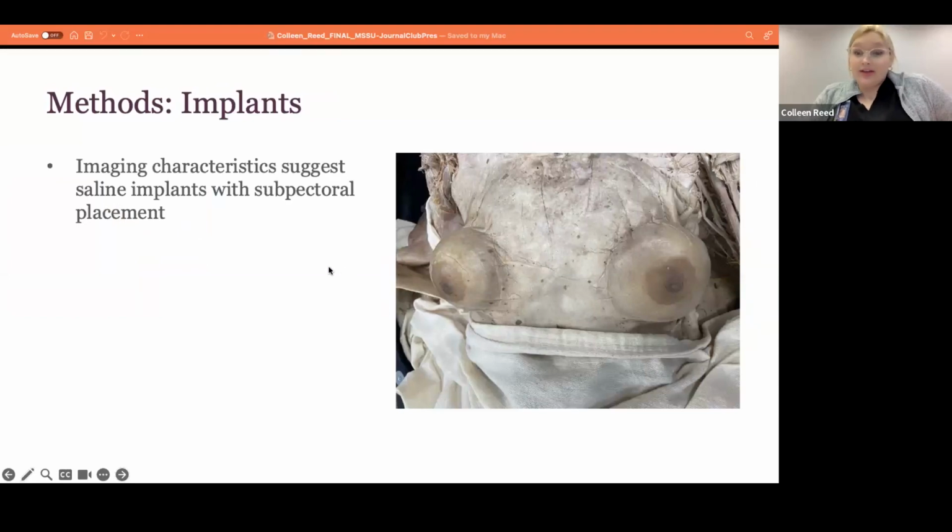And then we already had a cadaver with implants. Her imaging characteristics suggested that it was a saline implant that was subpectorally placed. We could see that stripe layer over the implant, the stripe layer being the pectoral muscle, over the implant, so subpectoral. And then we did not see a step-off sign, suggesting that it was saline.